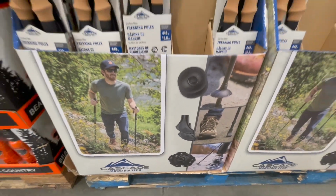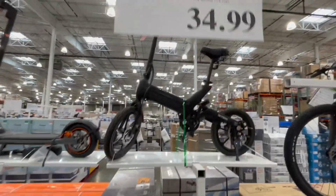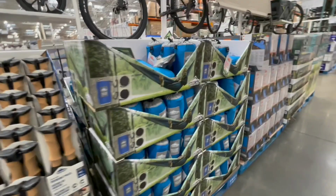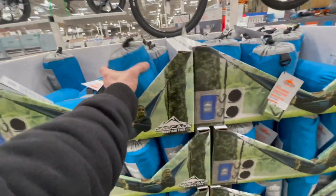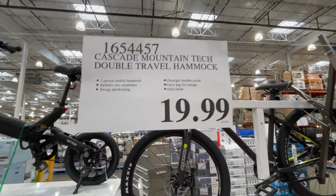We have some walking trek sticks. I think these are called trekking poles for $34.99. When you look at these at other known hiking places, they usually run about $100.